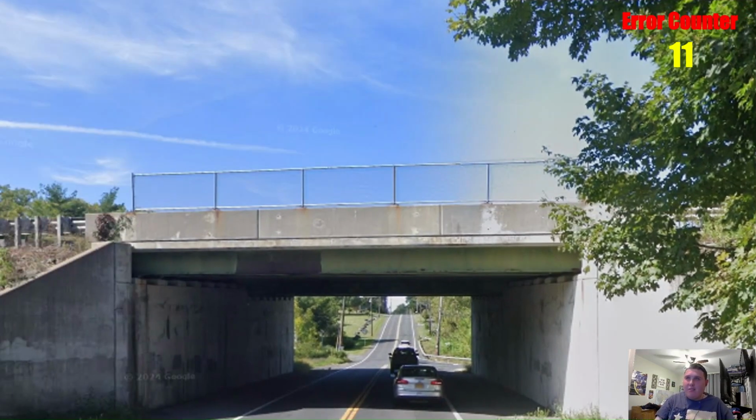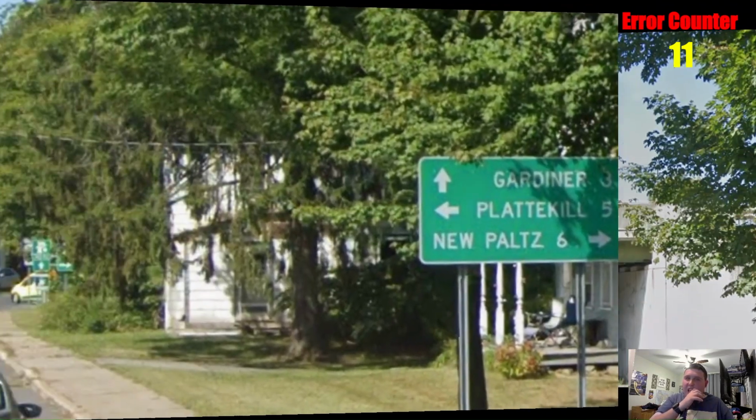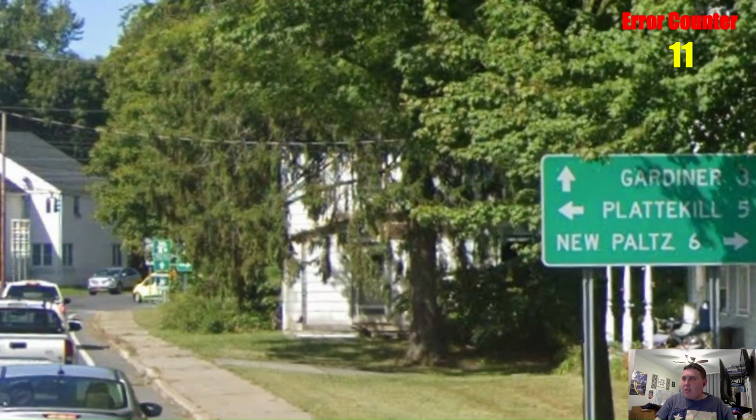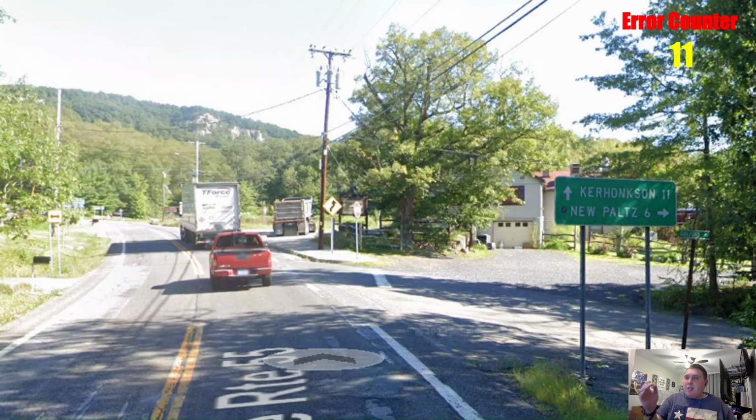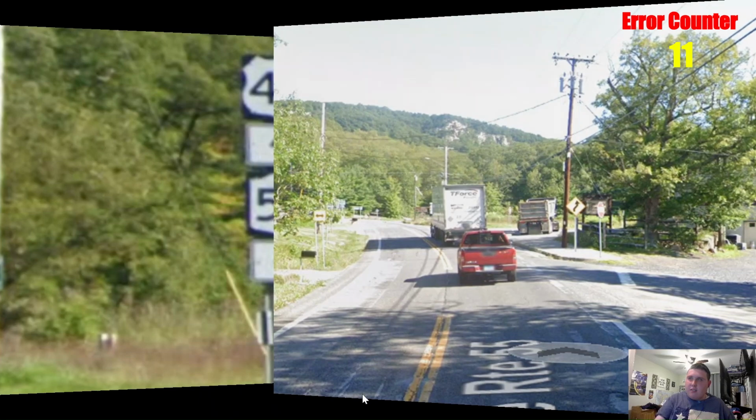And then after passing through that town, we're now going under the New York State Thruway once again, or Interstate 87. And then here we are meeting with New York 32 once again. We're now getting signed for Gardiner, which is 3 miles away. I mean, that's actually bigger than Kerhonkson, so that's a good choice. But in Gardiner, we're now getting signed for Kerhonkson, and let us see what is happening at this junction here.